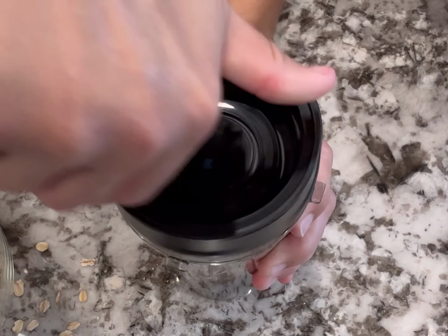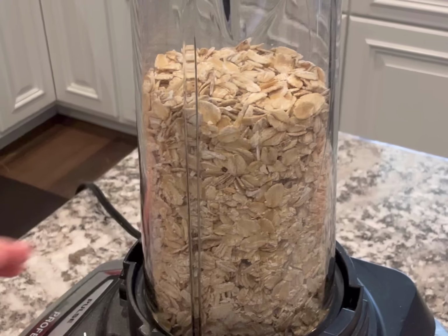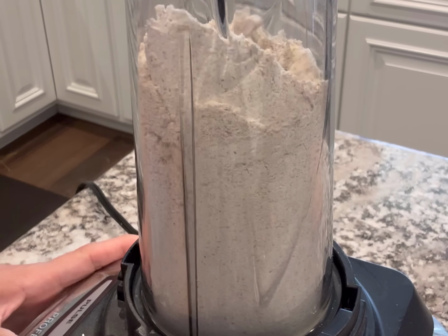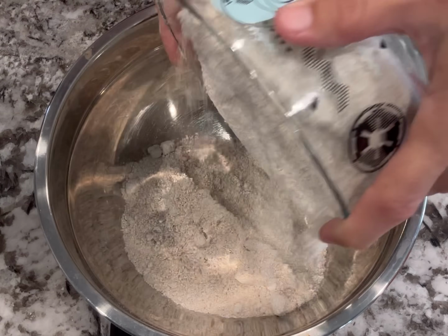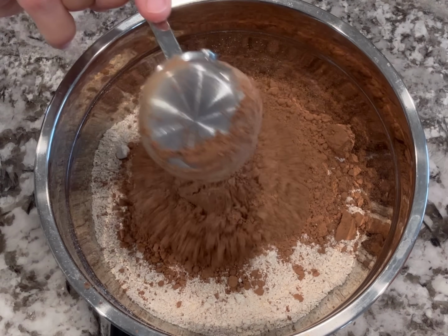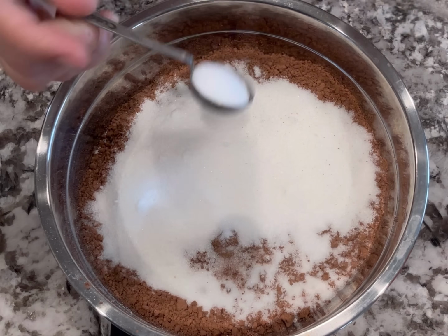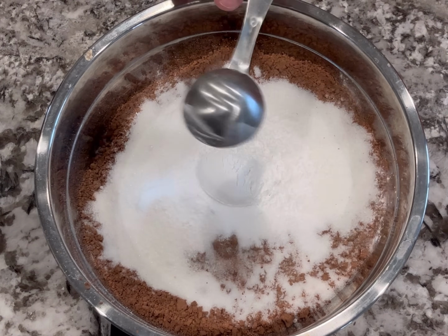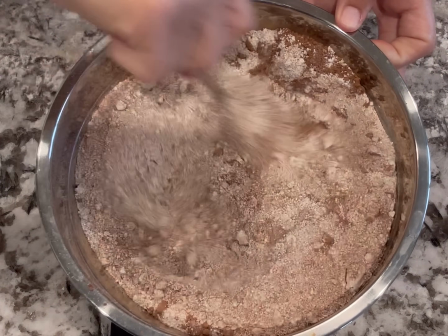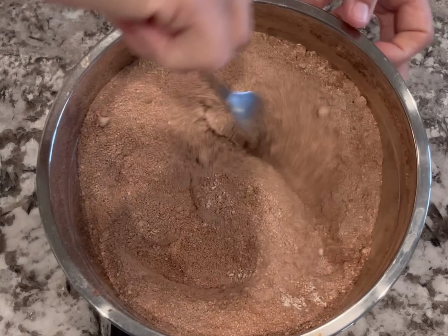Then I'm going to take my oats and blend them up. I'm going to need about 4 cups of blended oats, and that ends up being about 440 grams. If you want to use a flour or flour substitute, just look at the substitution rate online versus oats. Then I'll add those blended oats with some cocoa powder, sugar, salt, baking soda, and baking powder to a large bowl, and I'll mix that until it's really nicely combined and set it aside.